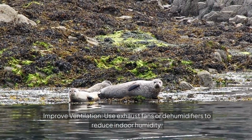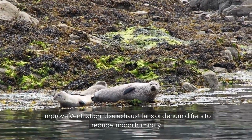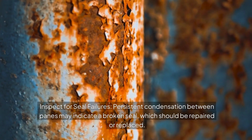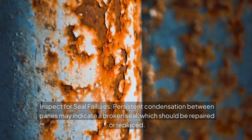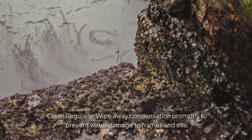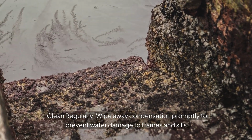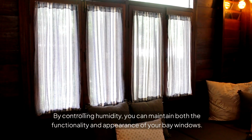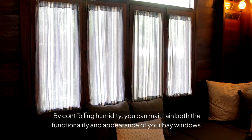Improve ventilation. Use exhaust fans or dehumidifiers to reduce indoor humidity. Inspect for seal failures. Persistent condensation between panes may indicate a broken seal, which should be repaired or replaced. Clean regularly. Wipe away condensation promptly to prevent water damage to frames and sills. By controlling humidity, you can maintain both the functionality and appearance of your bay windows.